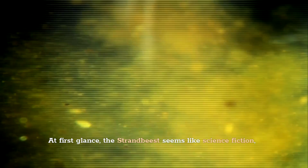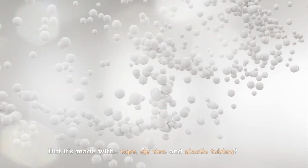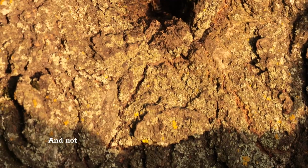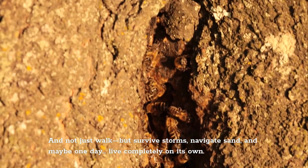At first glance, the Strand Beast seems like science fiction, or maybe even science fantasy. But it's made with tape, zip ties, and plastic tubing. Still, it somehow manages to walk. And not just walk, but survive storms, navigate sand, and maybe one day live completely on its own.